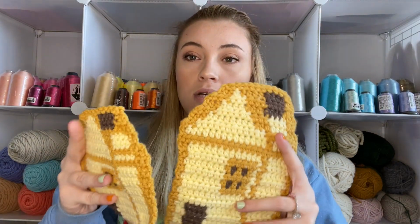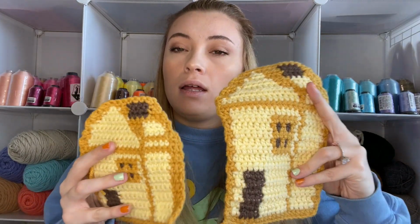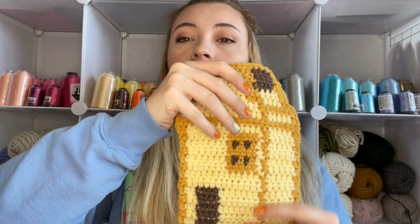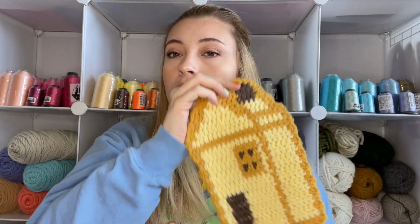And then next, I do need to weave in the ends of these houses, but we have 2 houses. They're the same one, obviously, but this one is a larger version that would be good for wall decor or something like that. I put mine in the back of one of these boxes, at the top where I have Harry related items, so that's a really cute thing for this.